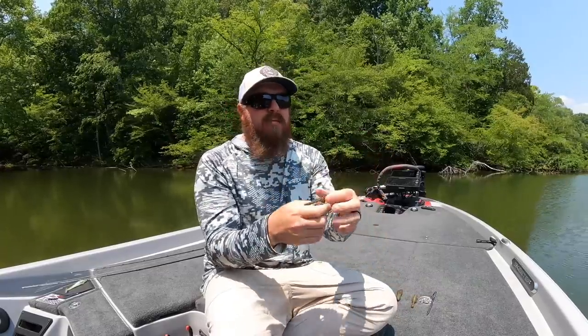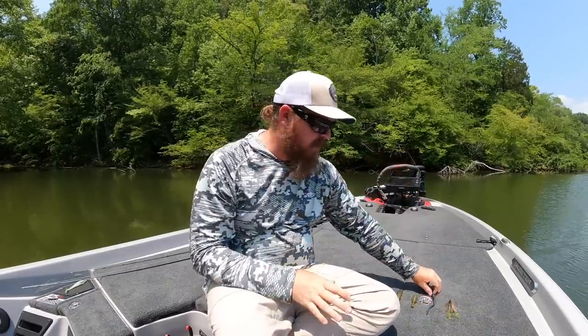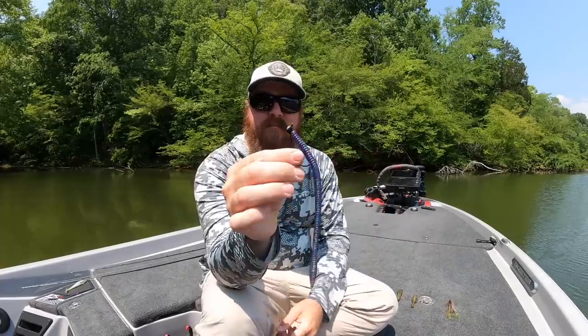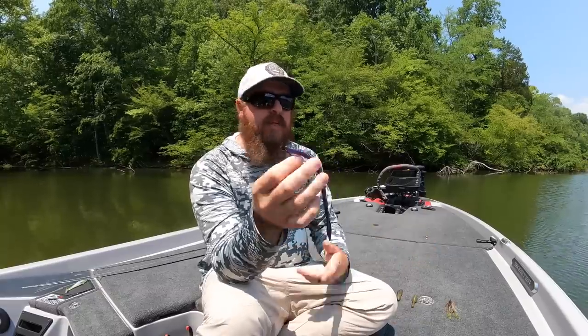But that jig where I can pop it through the grass and those tails are back there kicking and swimming is really effective. Now if the grass is thinner, it's just loose grass, right? There's just a little here, a little there. I'll throw a shaky head instead. Lightweight, you know, like a 3/16. If it's deeper water, go to a quarter. But just pop that worm through there.